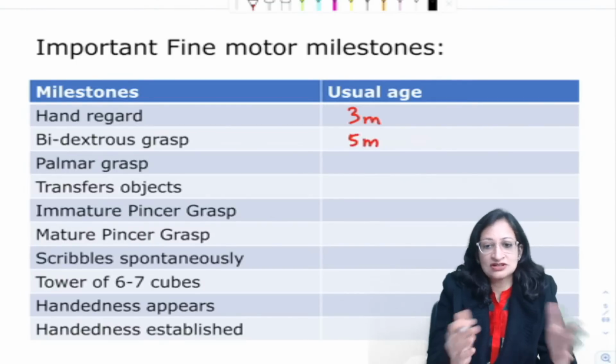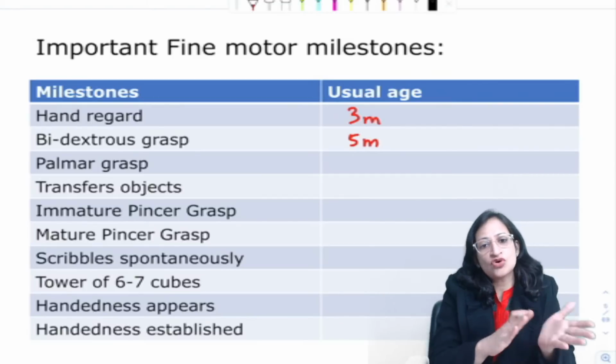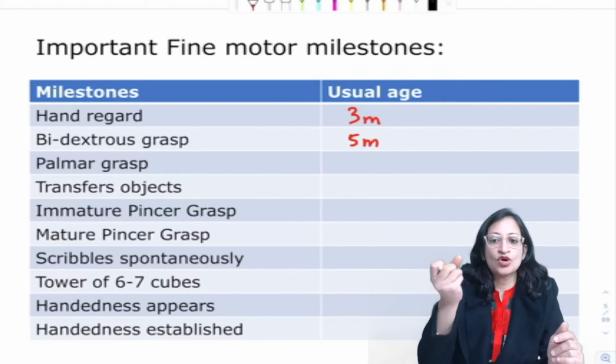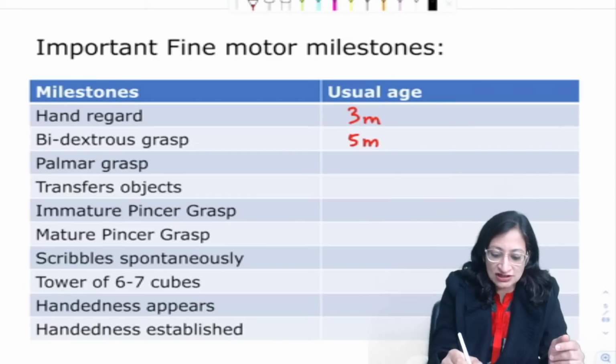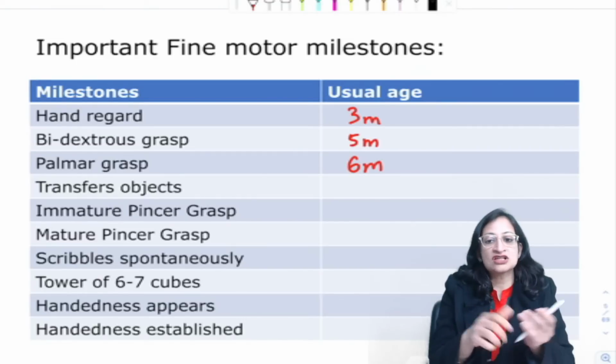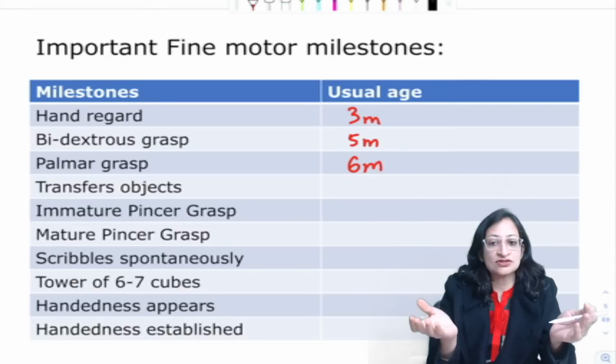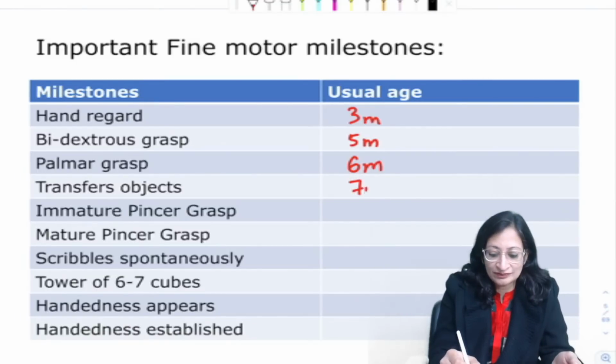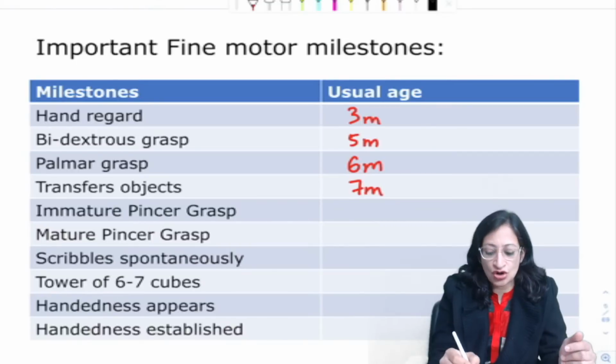4 to 5 months. It is a bit of an ambiguous area. So 4 to 5 months of age, this bidextrous grasp comes. Palmar grasp or unidextrous grasp comes at around 6 months of age. A child is able to transfer objects like this. This has been asked in a question previously. So transfers objects by around 7 months of age, right? Then immature pincer grasp, we all know, around 9 months of age. Mature pincer grasp, 12 months.